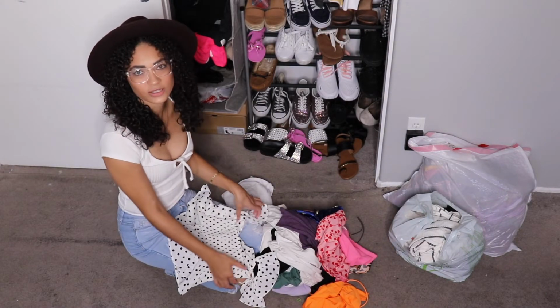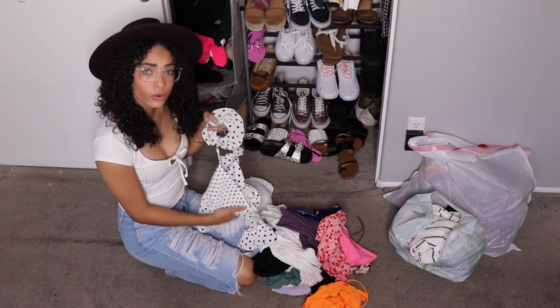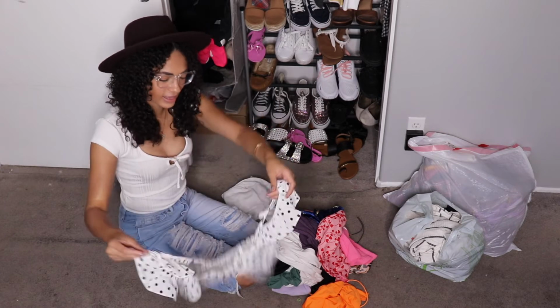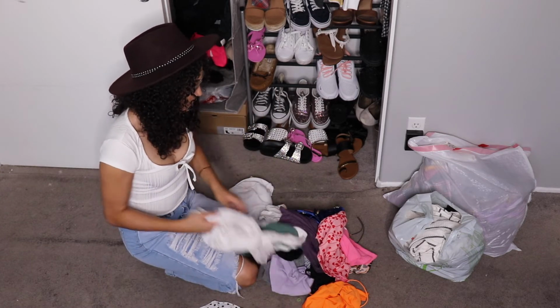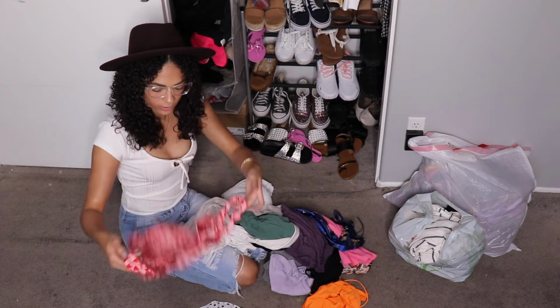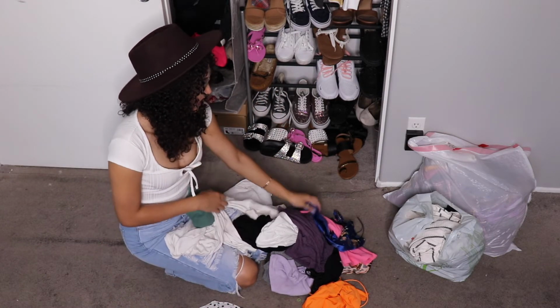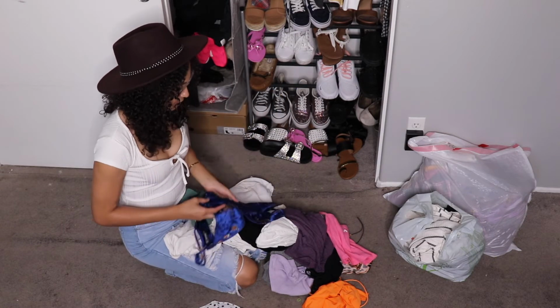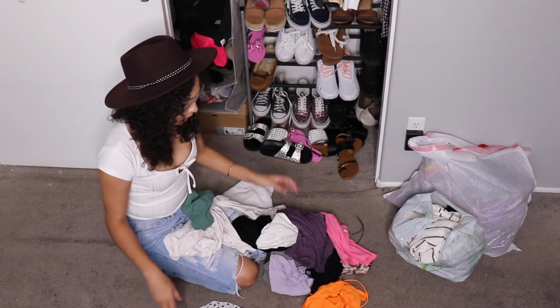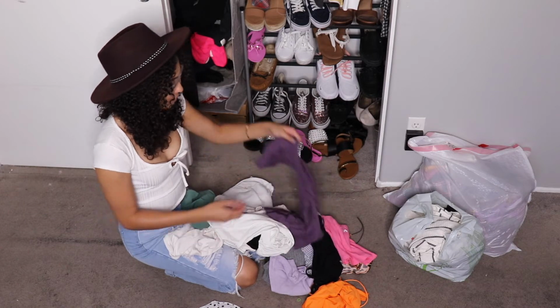So obviously it's going to be getting cooler, so I can't be wearing these little cute tank tops and stuff like that in the wintertime or the fall. It's gonna be too cold. So yeah, I think I'm gonna put these away somewhere and save them for summertime. And I really want to keep this set because I think it's just so cute. And yeah, I just want to keep it.